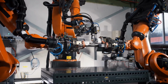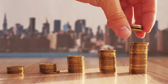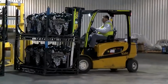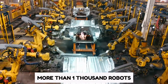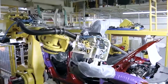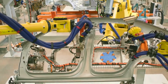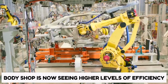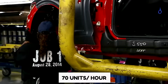But it was not always like this. In 2013, the Ford Motor Company invested an additional $555 million into Flat Rock. This brought in some major changes. The most prominent one is that now, more than 1,000 robots work in the assembling plant. This step proved very fruitful for the company in the long run. The latest robotics and machinery make it possible for increased freedom of movement, and the body shop is now seeing higher levels of efficiency than ever before. The Flat Rock plant can produce more than 70 units each hour.